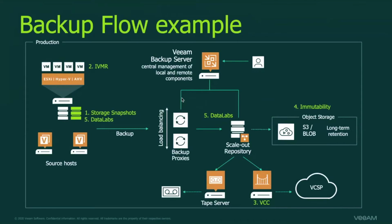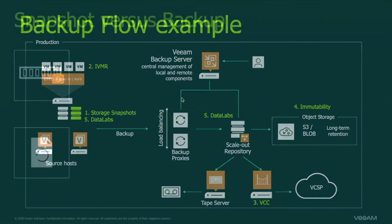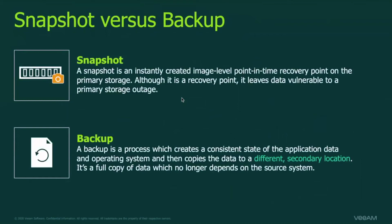All right. So snapshot. That was the first on our list, the snapshot piece. And it's not moving. Next slide. There we go. Snapshots versus backup.